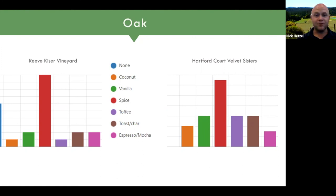This one's cool. And I think this goes back to the aroma flavor question about spice, because between the two, the one that's standing out, other than there being no perceived oak notes on the Reeve, is spice. Are we perceiving that as an oak spice or just spice in general? Is there an underlying spice character, whether it be oak or not, in the deep end?